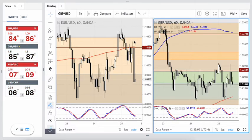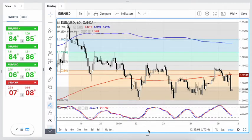So anyway, let's have a look at these charts. So it's been an up and down week. Not very much to go for, but we've been short, long, short, long, short on both the euro and the pound. And you can see why from these charts. So this is roughly the start of the week over here. And you can see we've been in a completely ranged market the entire week.